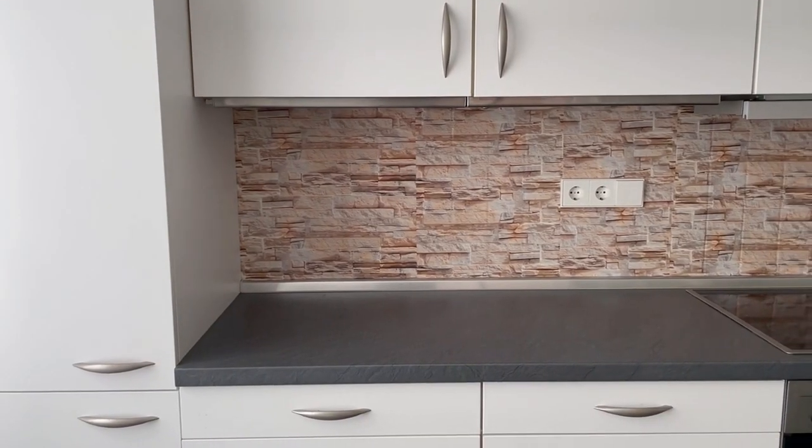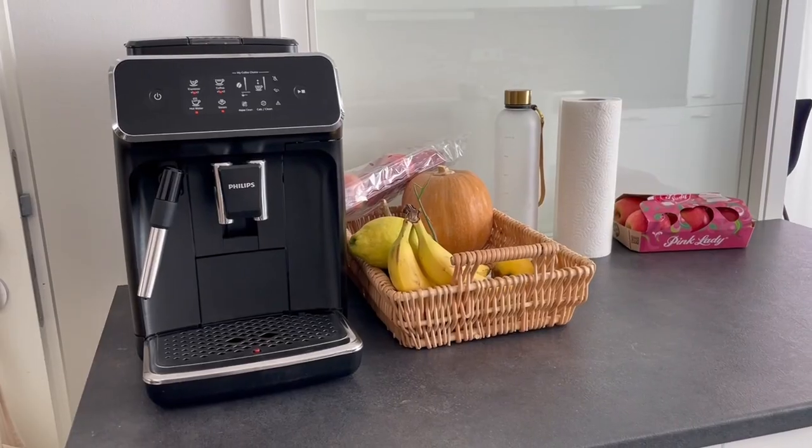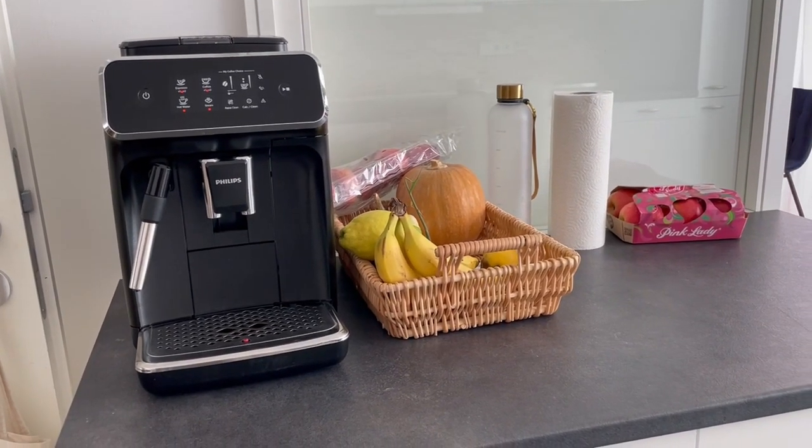This is what the kitchen looks like right now, and it's not bad, but it's empty, and I don't like it, so let's change that.